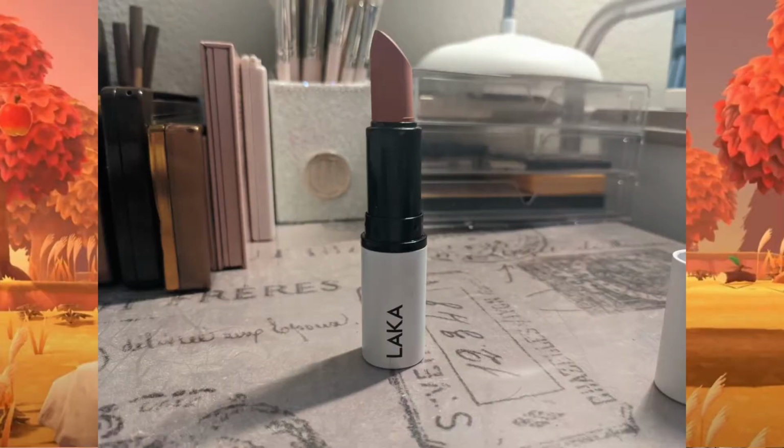I don't know the shade name because it's in Korean, but I do not have much time left on this. This expires in February of next year. My goal on this was just to kind of just use this as a product with my other cream products. So I don't like the way this looks on my lips. Most of the time, it's very rare that I like the way this shade looks on my lips.